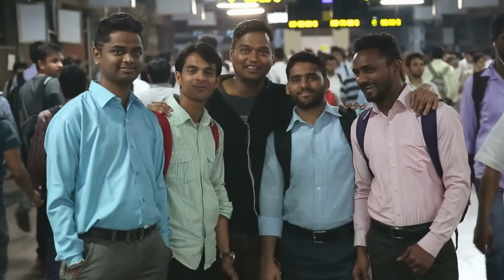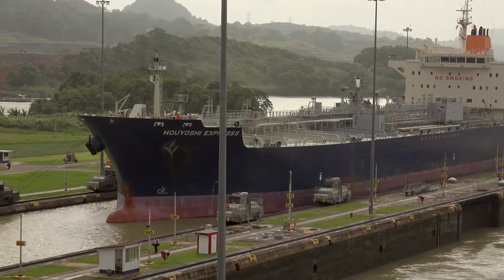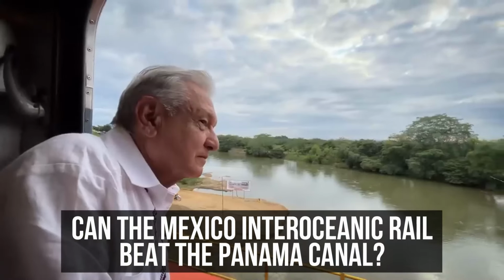loss. But as the famous Indian saying goes, even a dead elephant's worth a lakh rupee. And the Panama Canal isn't going anywhere anytime soon. With that, we arrive at the most important question of the hour. Can the Mexico Inter-Oceanic Rail beat the Panama Canal? To answer that, there are a few factors to consider.